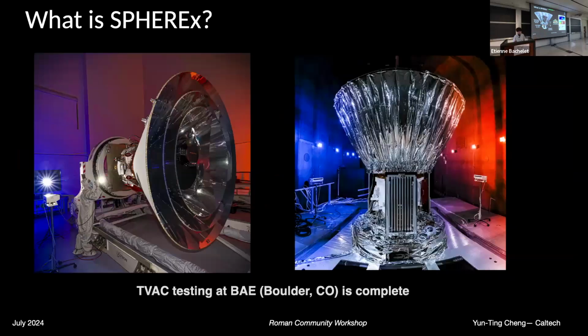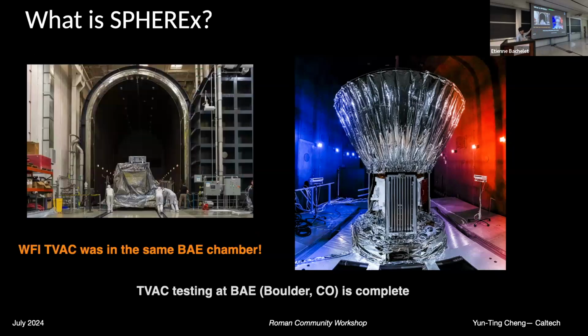Okay. And this is what SPHEREx actually looks like right now. This is at BAE Systems in Boulder, Colorado, and we just finished up the TVAC testing. On the right is a photo of the SPHEREx instrument in the TVAC chamber. You might recognize that place, because that's also the same chamber where Roman did its TVAC testing. Roman was just there right before SPHEREx.